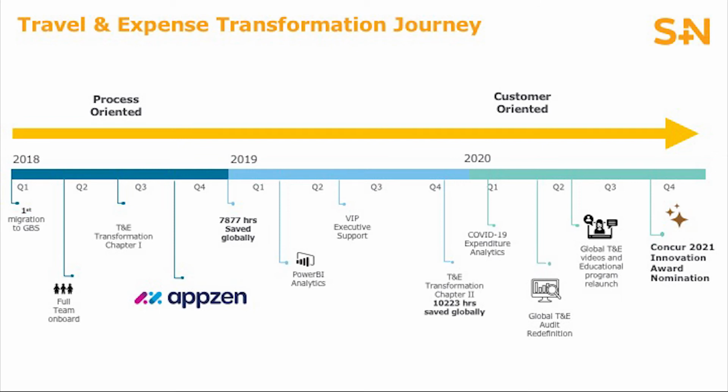We then went through another transformation phase, really starting to say, right, how can we get more out of the processes, more out of the investment we've made in the AppZen tool set and Detect. And that next phase, also looking at expenditures for fuel in the US, where they were on fuel cards and we switched them to credit cards, we now got to 10,000 hours saved globally, which is a lot of time. I mean, you're a Salesforce driven company, saving 10,000 hours, that's up to 10,000 hours more in front of a doctor, which is really critical in our business.